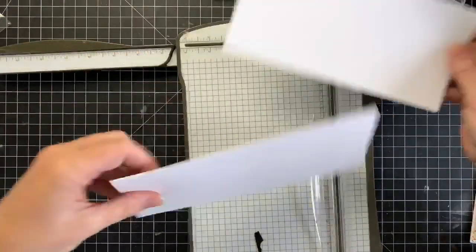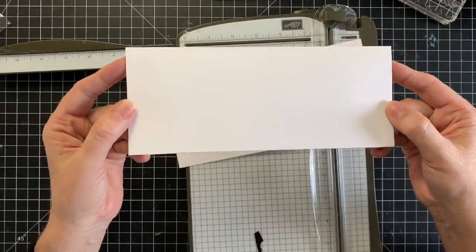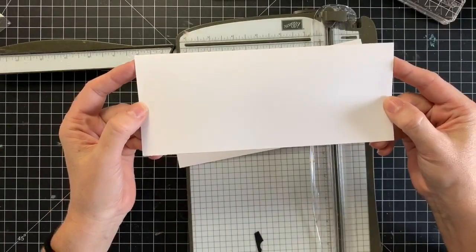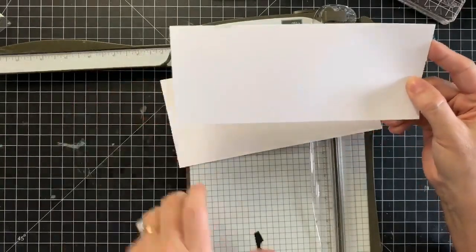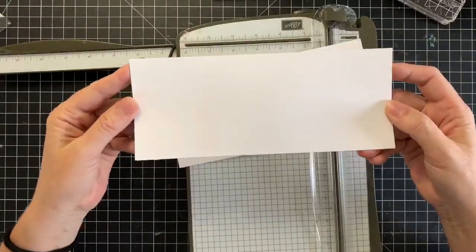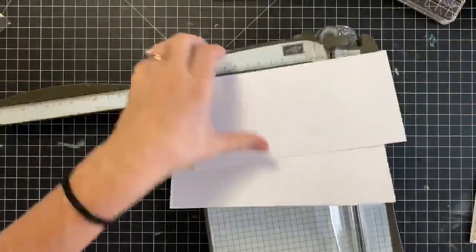So then you have this card base. This fits perfectly into a size 9 envelope, which is a business size envelope, and then there's a size 10 also that is just a little bit bigger than this. I like the size 9 because it's such a good fit. And then I can cut my cardstock like this and not have any waste. And then I can take this piece and use that for my layers. So let me show you.